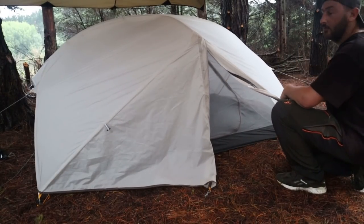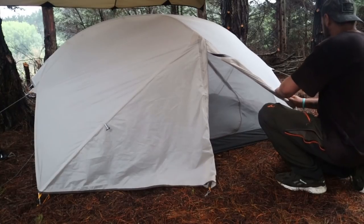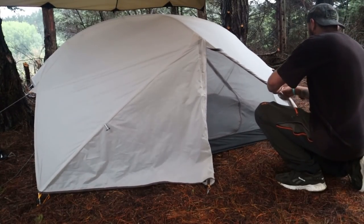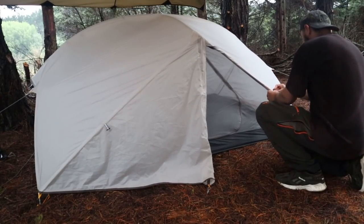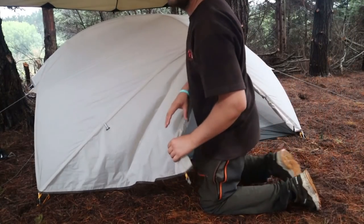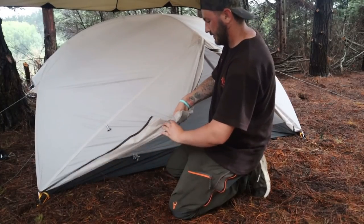You can hear that weird noise in the background. It's actually peacocks. There's lots of peacocks that live up in this area where I am. They make a strange call, like many birds in New Zealand.